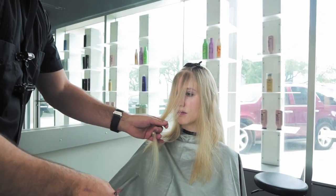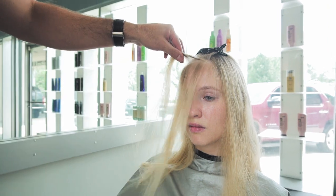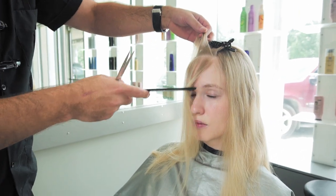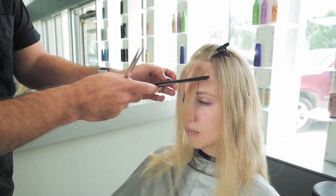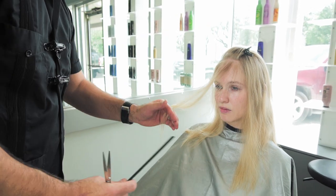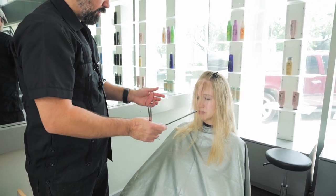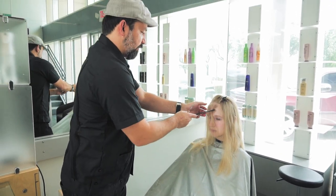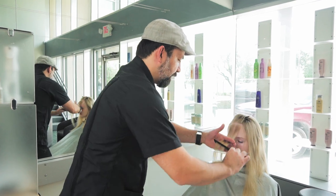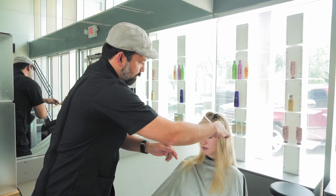Okay, grab this, we'll take a slightly thinner section here. Push that my way. Do you sweep it over to both sides or wear it over to one side? Which way do you do it? Both sides. Okay. So she wears it both sides. We're going to cut down the middle like this. Maybe we'll do a little bit lower than the chin length.